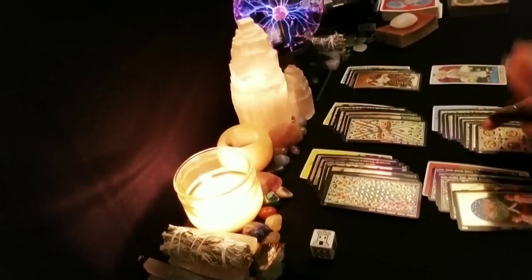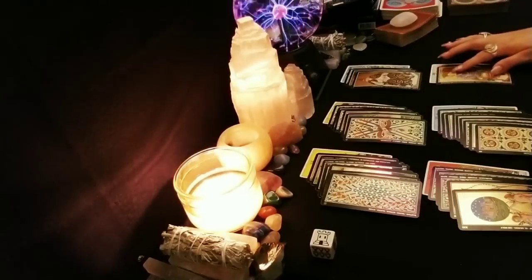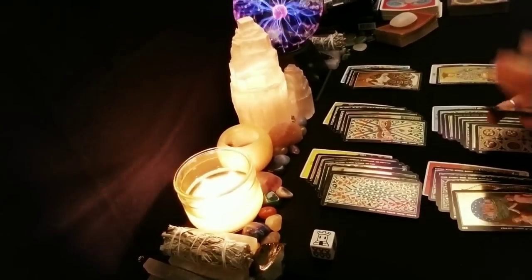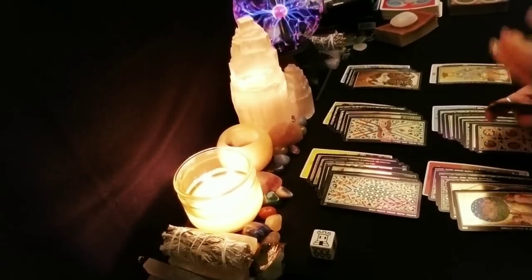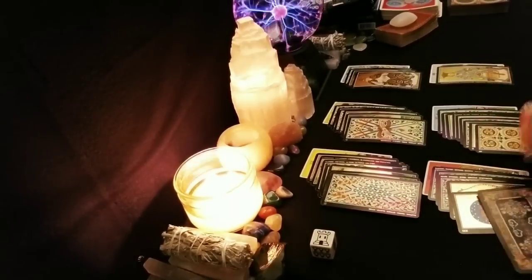Clarify Temperance, please. Clarify Temperance. Yep, going to be some communication. Clarify and realization of the truth. Clarify the King of Swords, please. Clarify the, oh, that's the King of Swords. Oh, you're going to be thinking rationally.